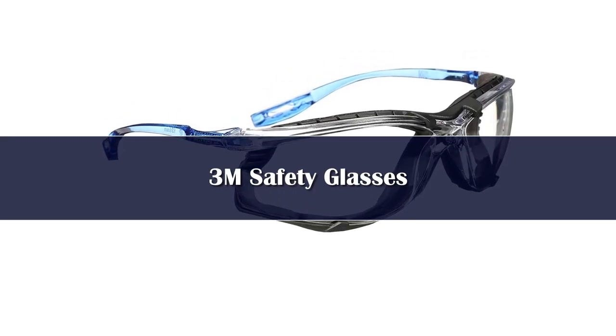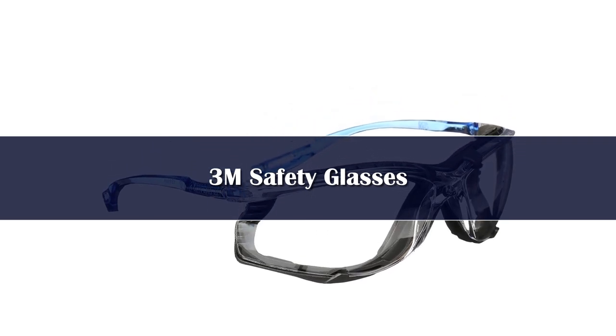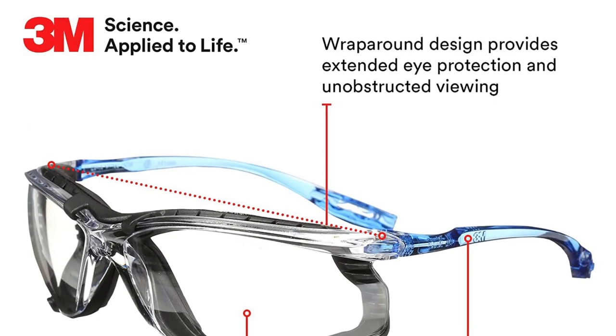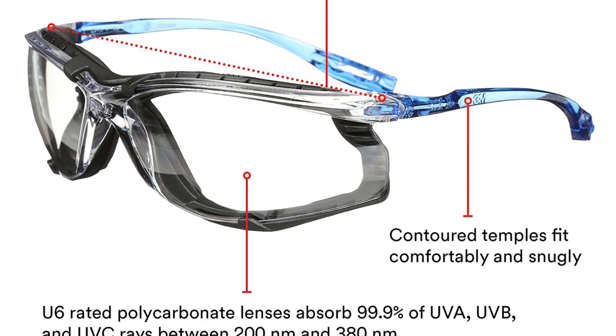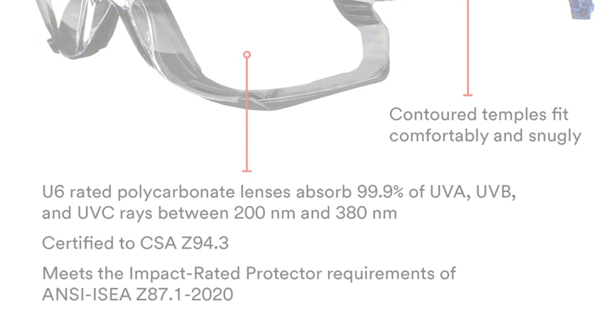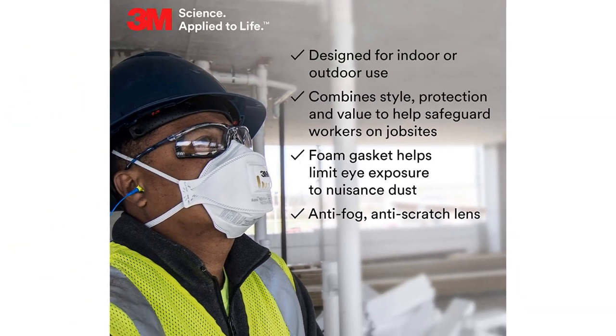Number 3. For common projects around the house, like replacing a door or sanding prior to painting, the 3M Virtua CCS safety glasses have an ANSI-approved impact rating and are lightweight enough to offer a high level of comfort. The glasses also boast such inventive features as a foam gasket around the frame to help block dust, anti-fog lenses with UVA and UVB protection, and a wraparound design for peripheral protection.